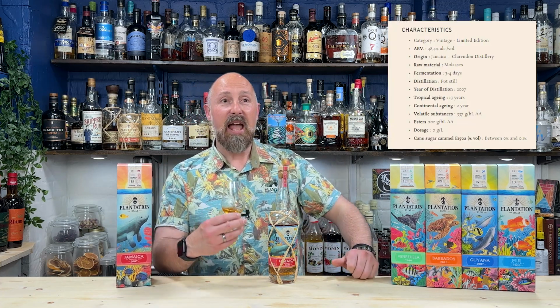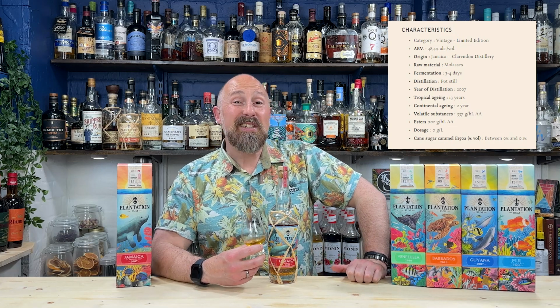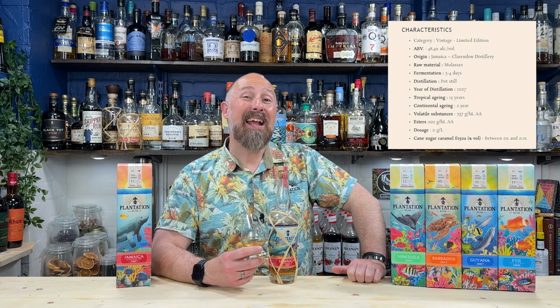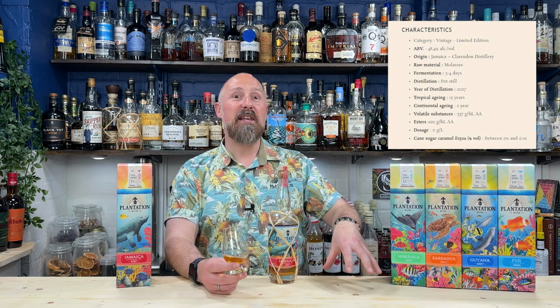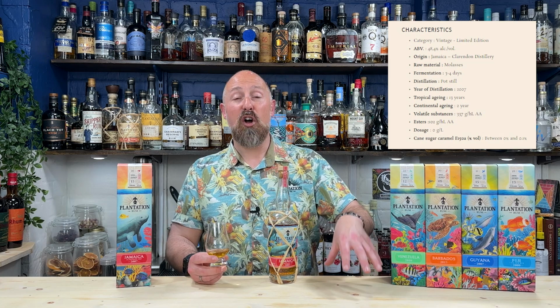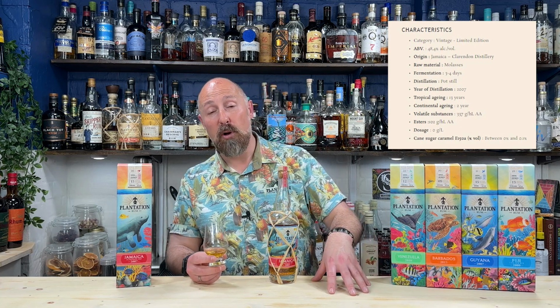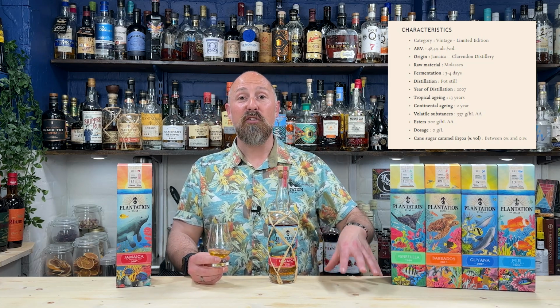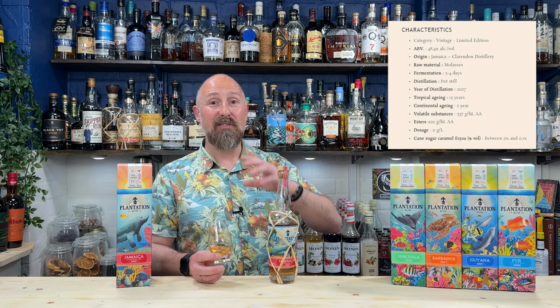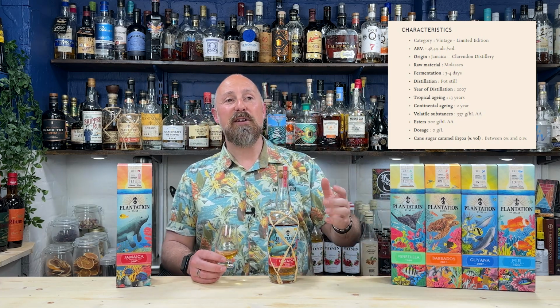So, 48.4% ABV, Jamaica, Clarendon. Now, obviously, Plantation or Maison Ferrand part own National Rums of Jamaica, so that's Clarendon and Long Pond. So it's kind of one of their distilleries that they have shares in, if you like. So Clarendon is part of Maison Ferrand to a certain degree. So that's where it's distilled.